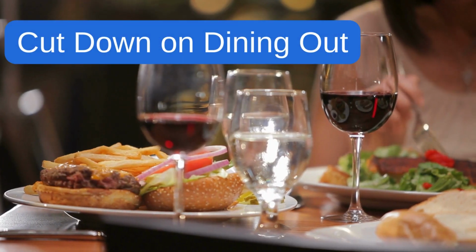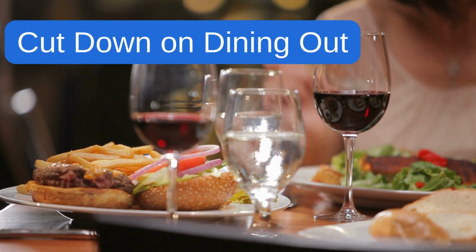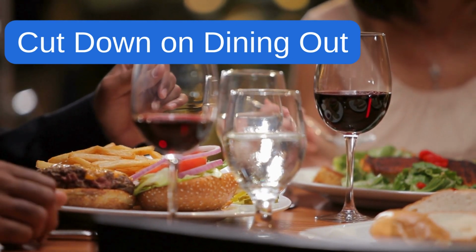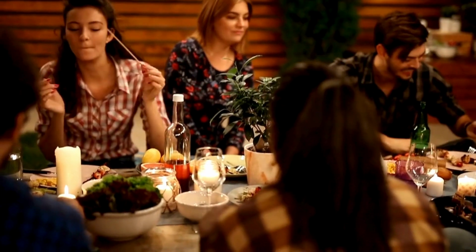3. Cut down on dining out. Dining out can be a significant expense. Reduce the frequency of eating at restaurants and opt for home-cooked meals instead. Plan your meals for the week, make a grocery list, and stick to it to avoid impulse purchases.